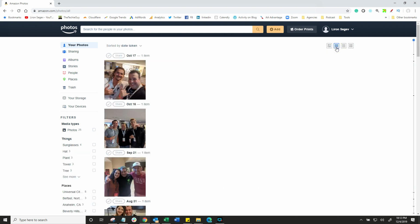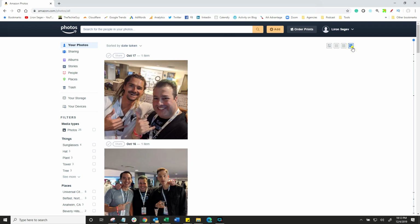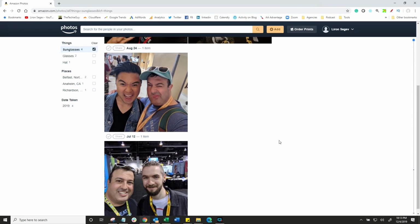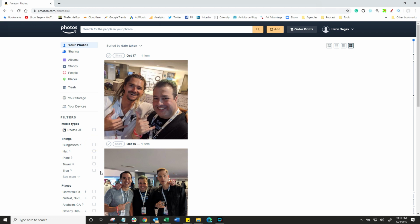Once that's done, you're able to view your photos differently depending if you want to see many, big, small, large, etc. on your screen. On the left hand side, this is where your filters come into play, and again, let's just select something like sunglasses. Let's put that in, and then it will go through it, and then it will have a bunch of pictures with us wearing sunglasses. So you can see it does a fairly good job at identifying glasses in the pictures.